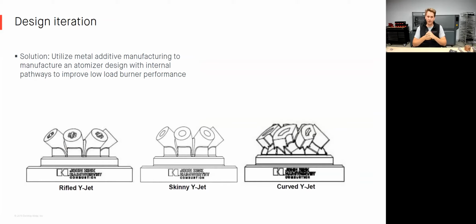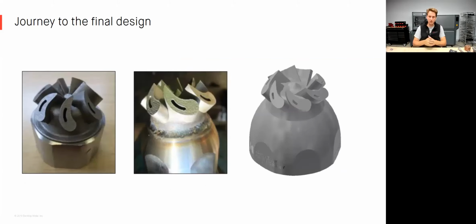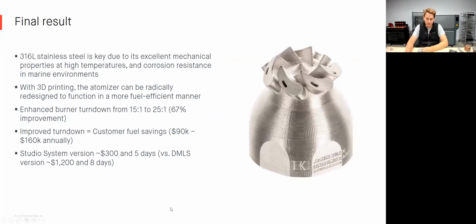You can see they very quickly went through multiple different iterations of this atomizer. You can see the different profiles they tried, as well as some of the different curvatures. And then we're able to test all of these in metal to see how they actually performed. This is a burner component. There is lots of fire and fuel being sprayed here, so they needed the metal to functionally test these components. You can see a couple more iterations and the journey to the final design that I have with me here today. I'll switch back over to my overhead camera, but the final part was a huge success.